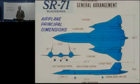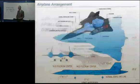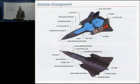The airplane is a lot bigger than you might think. It's 107 feet long. And with full fuel tanks, it weighs about 140,000 pounds. This gives you an idea of where components are located. Blue is fuel tanks. So the empty weight of the airplane was about 60,000 pounds, and it carried 80,000 pounds of fuel. So more than half of the weight was fuel.